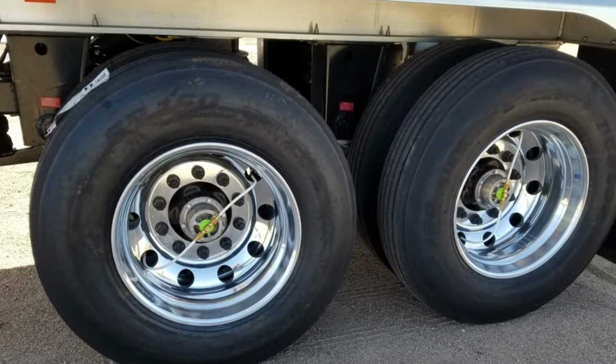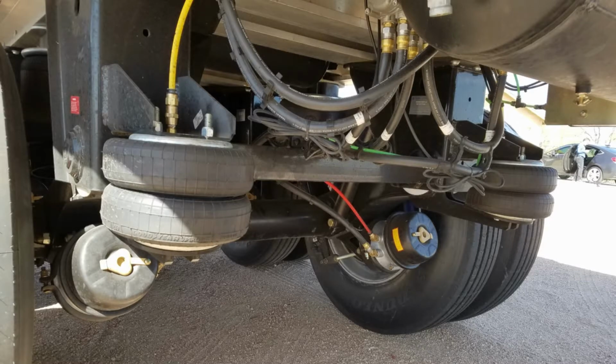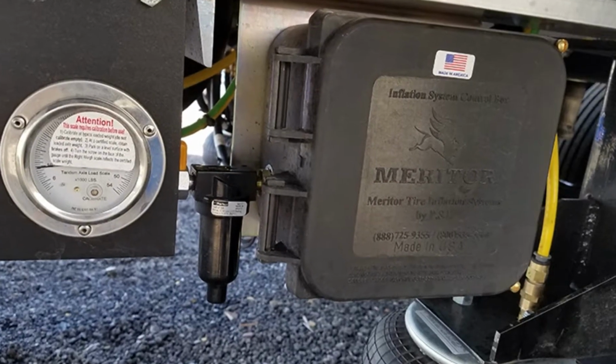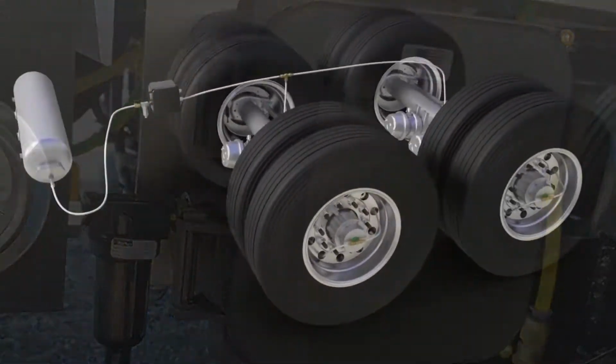This end dump travels on 11R 22.5 tires, aluminum wheels, and an air ride suspension system with a lift axle that raises the front tires off the ground when they are not needed. The tire pressure is continuously monitored by a Meritor tire inflation system.